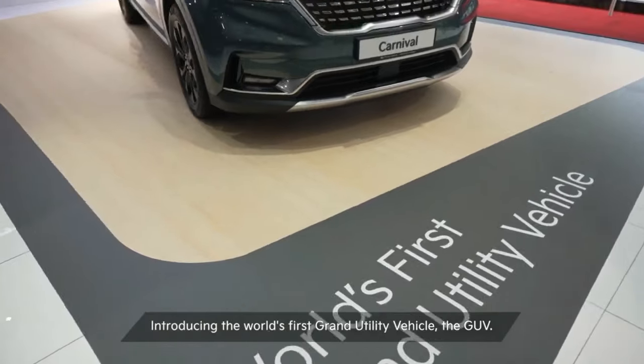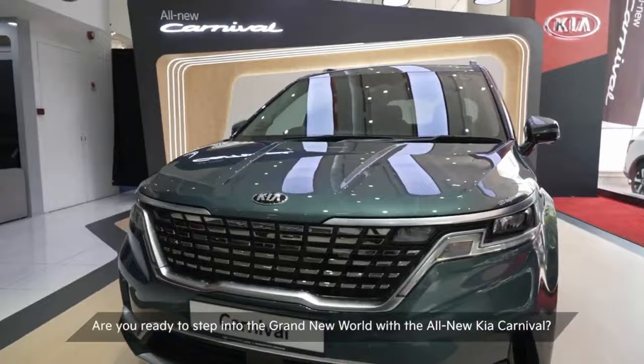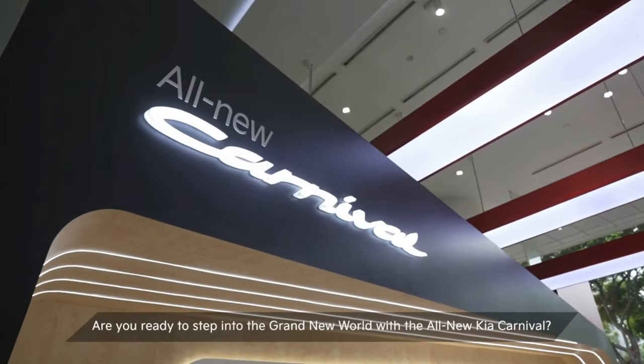Introducing the world's first grand utility vehicle, the GUV. Are you ready to step into the grand new world with the all-new Kia Carnival?